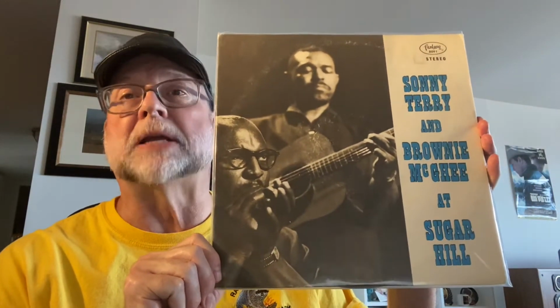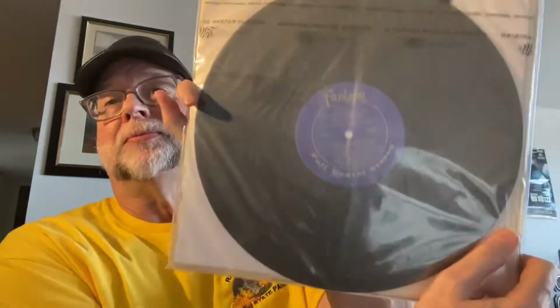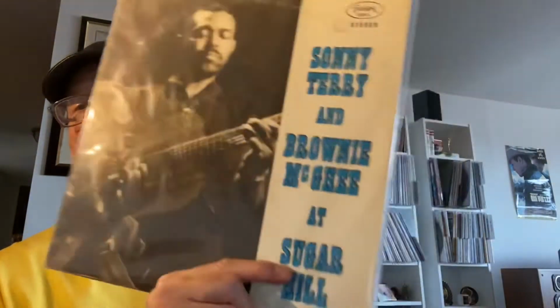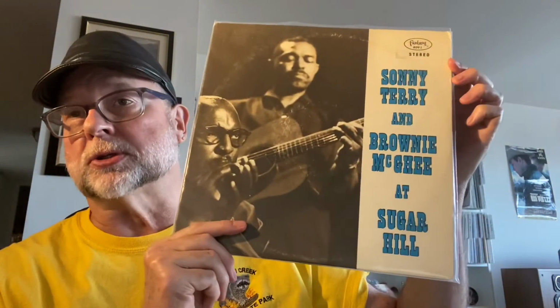And then another favorite live recording is this one here. This is certainly no audiophile copy. It's just a really basic copy on the Fantasy label, with Sonny Terry and Brownie McGhee at Sugar Hill, which was a bar in San Francisco. So this is the two of them playing at this club in San Francisco, and it sounds really good.